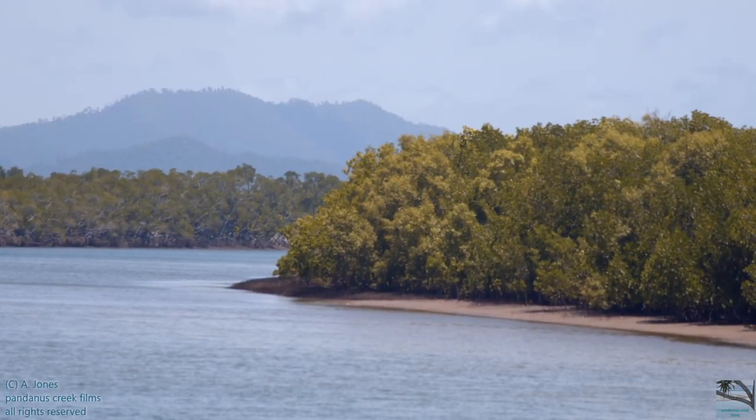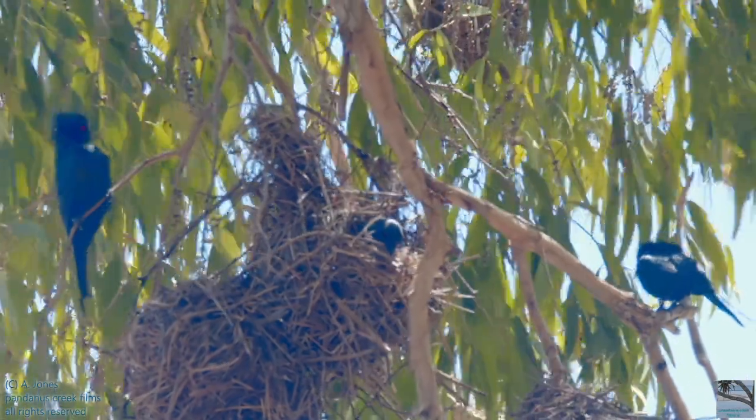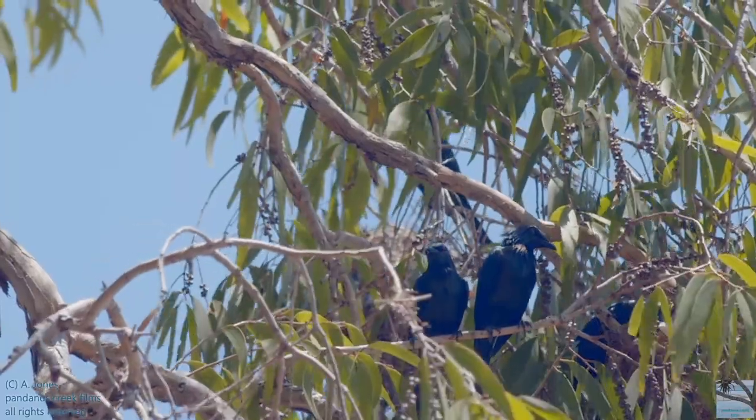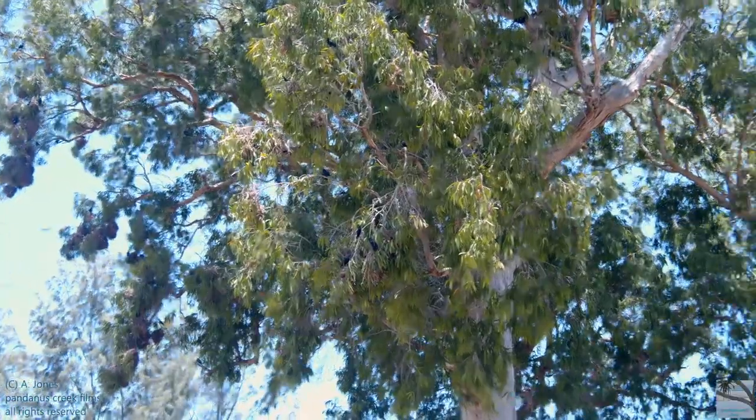In August-September, metallic starlings arrive in far north Queensland coastal areas to breed. They've flown down from Papua New Guinea, where they spend their winter months. They nest in large colonies.